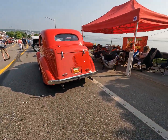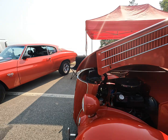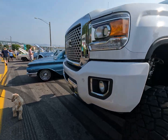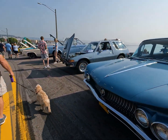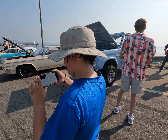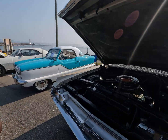Wisconsin Rod and Custom. That's pretty cool. Look at this bad boy. Oh. Excellent. Yeah. How about that little Bronco here in my view? The old Bronc. You got the old Bronc.